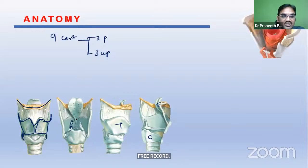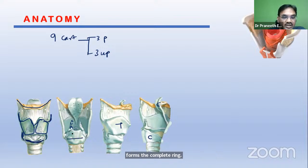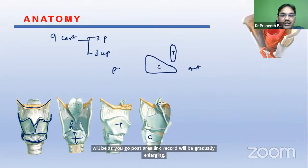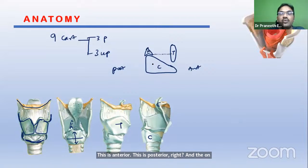If you take the cricoid cartilage, this is the only cartilage that forms a complete ring. From the front, it appears as a thin arch-like structure. On the posterior side, it is very wide and broad; that is called the cricoid lamina. From the side view, this is the thyroid, and the cricoid gradually enlarges as you go posteriorly. This is anterior, this is posterior. On the cricoid posteriorly sit the arytenoids. From the vocal process of the arytenoid, the vocal cord attaches to the thyroid. Corniculate, cuneiform, and epiglottis arise from here. So this is how the laryngeal anatomy is present.